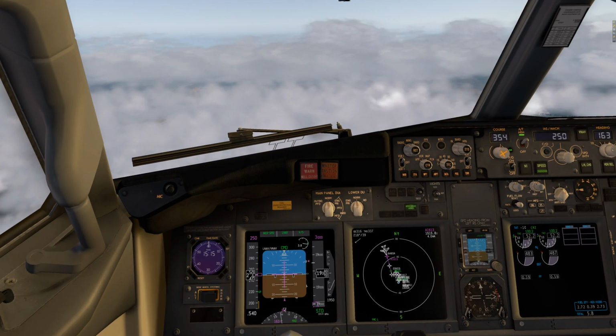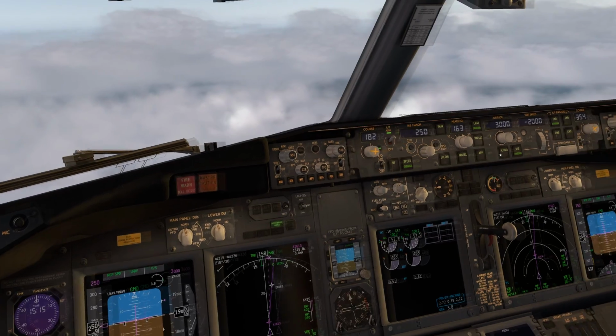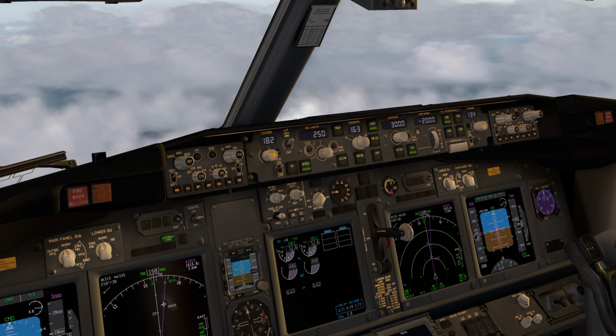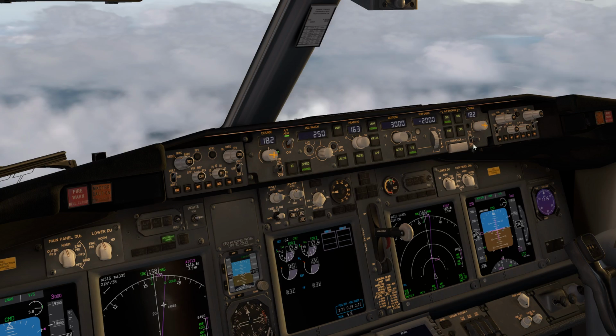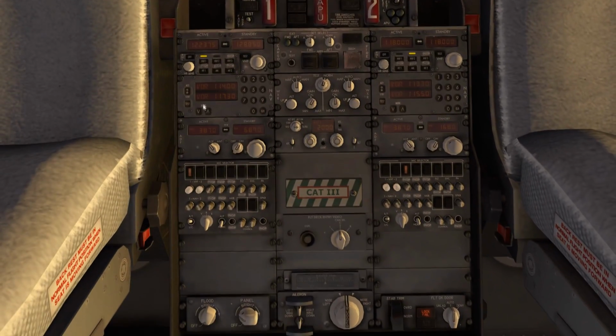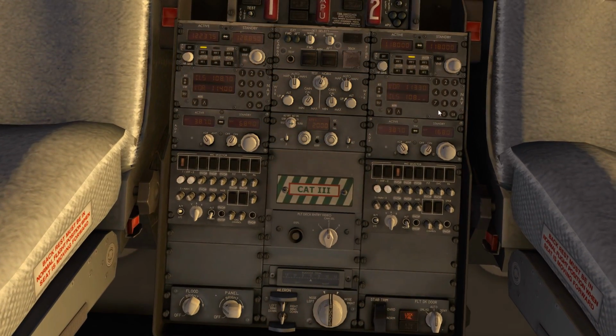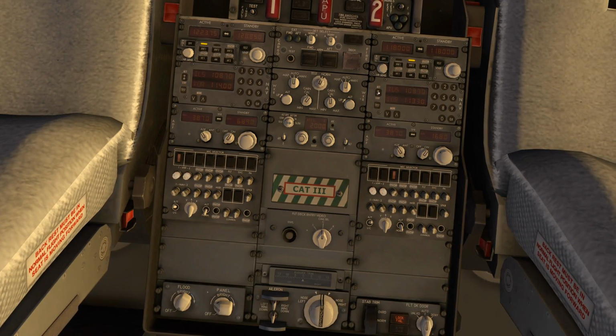We're going on to the 163. Courses will set to the 182, which is set. There's our real-time weather being set as well. 182, which is set. Go in and get the ILS frequency now, 108.70. Okay, which will set in. So there's us now turning right onto the 163.